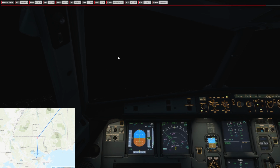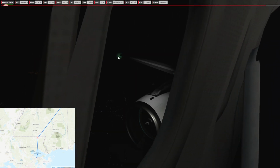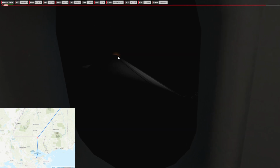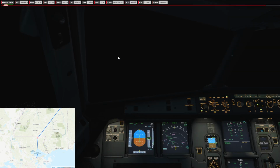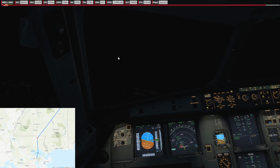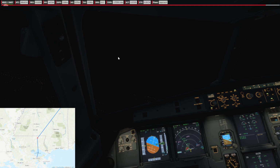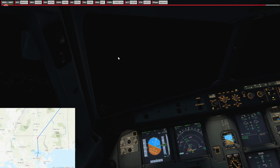RNAV 20 Yankee, okay. Is he going to give us, is he using D-ATIS? Because I know at Memphis we always use D-ATIS to figure out what runways are in use and what information is current. I'll probably ask him in a second. Okay, we're at Zayoko now. We get the red cell immediately in front of us. Give me 1 second, let me ask him.